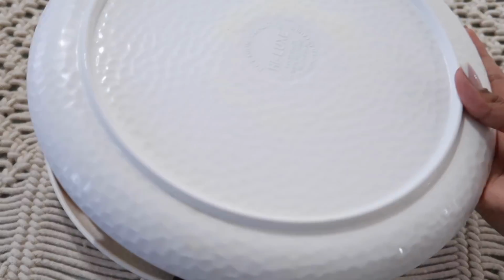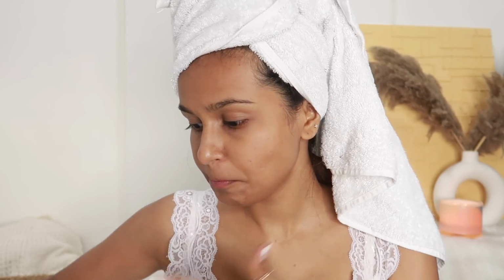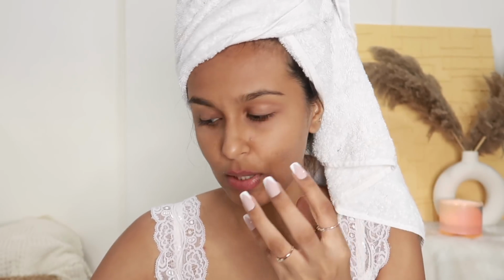So here we go. So here I have my green juice. The color looks not the best, but let's do a taste test. Not bad. The dates really helped with the sweetness. So without any blabbering, let's just get started with our facial.